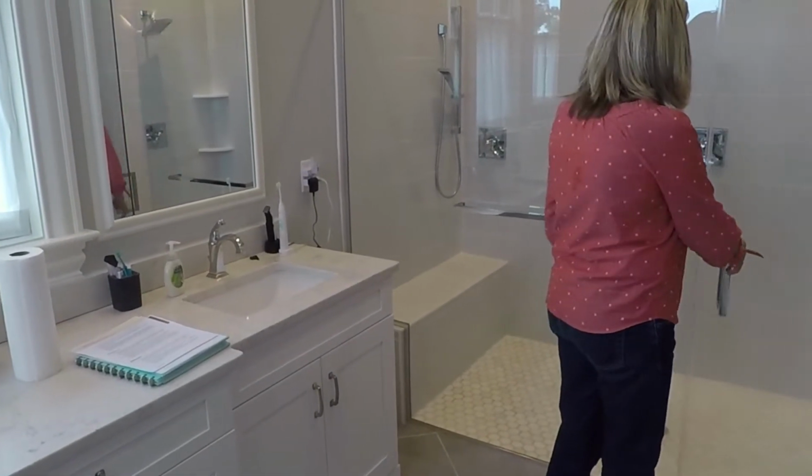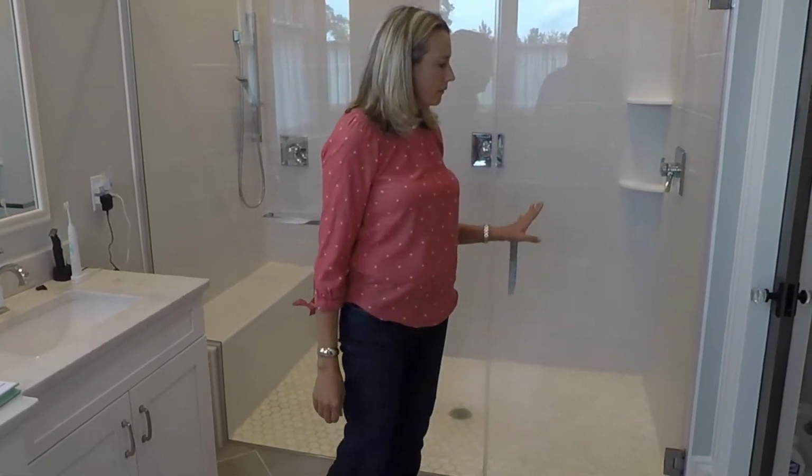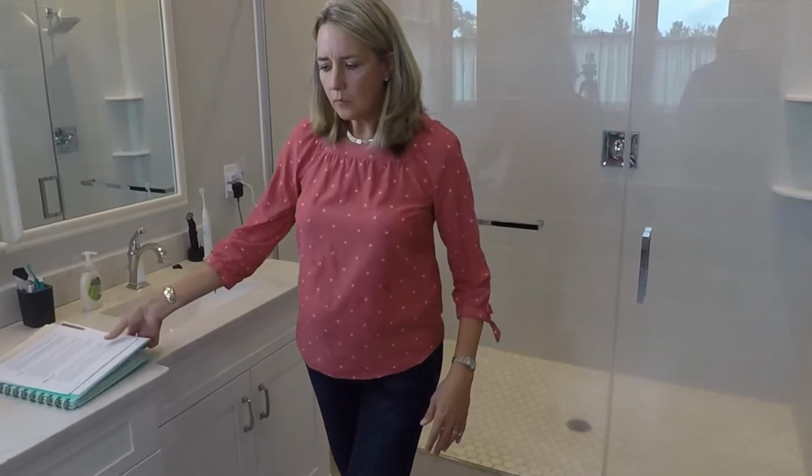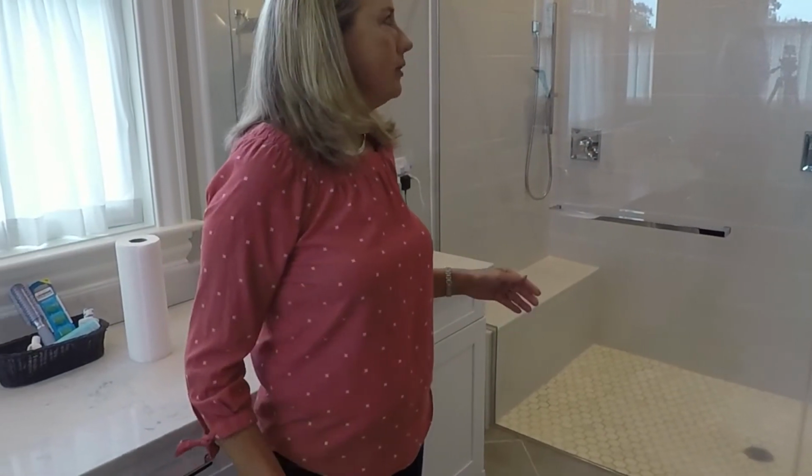The other thing about these showers is the nice wide door. Door widths are going to help you as far as not feeling constrained and being able to move easily.